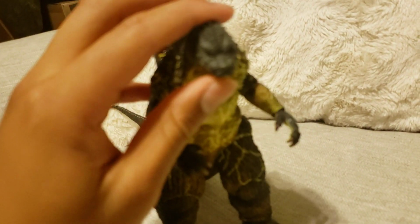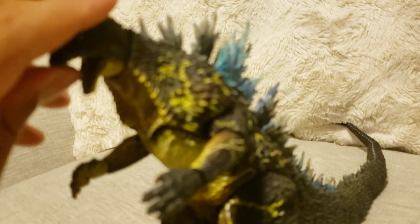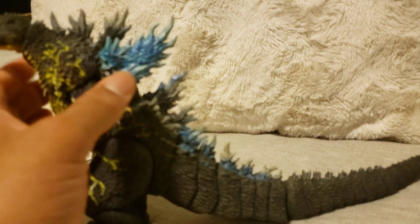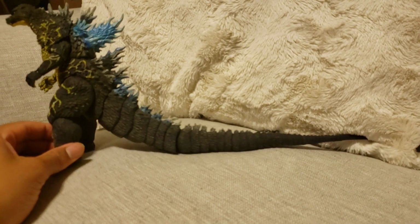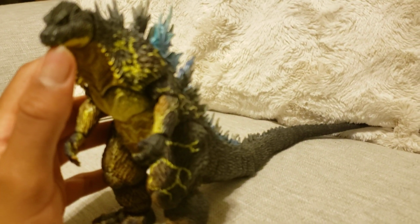My next figure is the NECA Godzilla 2003 from Godzilla: Tokyo SOS. This is the Kiryu Blast version where Kiryu shot him and electricity went all over him. I really like this guy. It's just the yellow, reminds me of like Ghidorah. Not saying this is a Ghidorah Godzilla or anything, but I just really like the yellow on him, and I love his blue spines. And I really love how long his tail is, because he has such a long tail. Here, let me show you. That is actually a really long tail. Not really much to say about this guy, but I'm really glad to have him in my collection. And now on to the next figure.